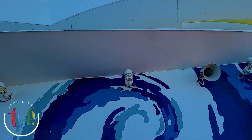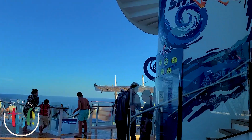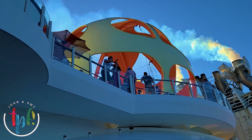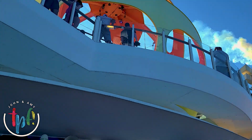Okay. So why don't I go ahead and go on up to deck 14. Oh, it's not going to let me. No, we can't go up there right now, I don't think. Oh, it does say that it's open. Let's see, I think if I go to the other side, there's an observation area. We can look at that Sky Pad on deck 14.